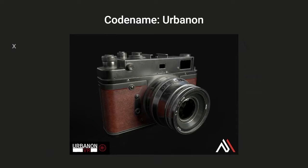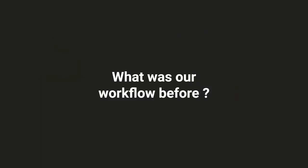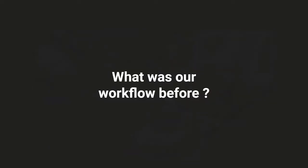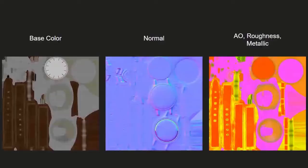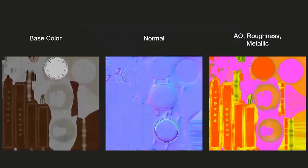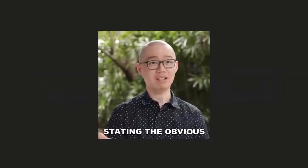Basically, we try to keep the workflow as AAA as we can, but we are too small. So we're trying to find tools to increase our productivity and quality while we work. I think most of the people here are 3D artists, so we know the workflow. We create a high poly model, we create the low poly model of it, and we bake the maps. We get the details, we get the models. Also, if you work in Unreal Engine, we all know this message where lighting needs to be rebuilt, and you just build lighting for the shadows, etc.